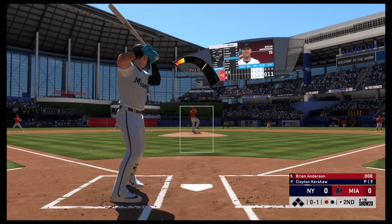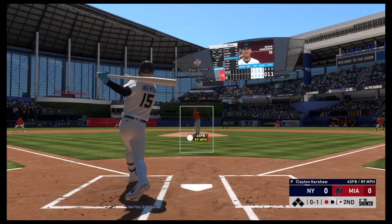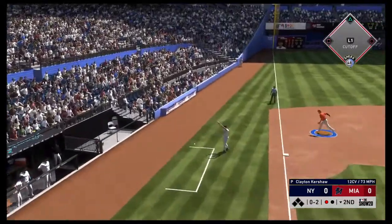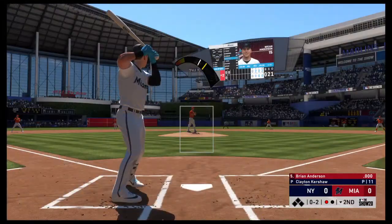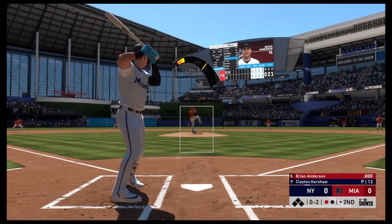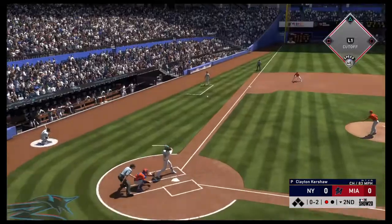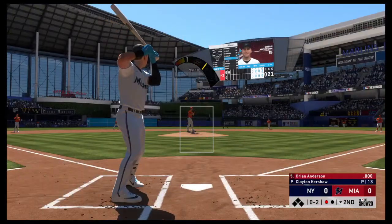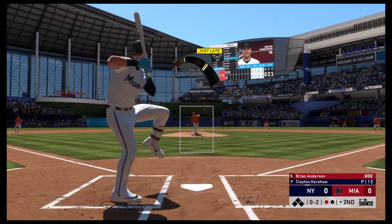Into the windup, here comes the 0-1. And it's fouled away. The windup and the 0-2 pitch. Grounded down the third baseline. But this will be a foul ball, and it's still 0-2. And he fouls this one off. Another foul ball, and this battle will continue. Bottom of the second here with no score.